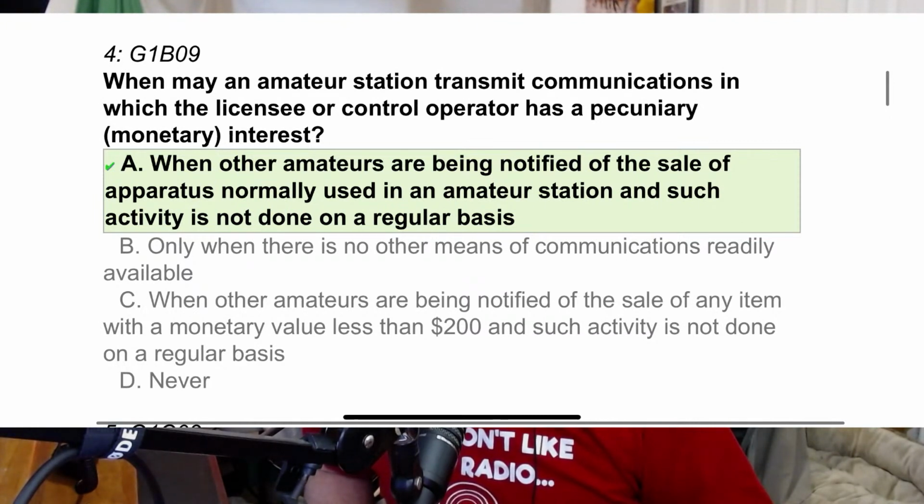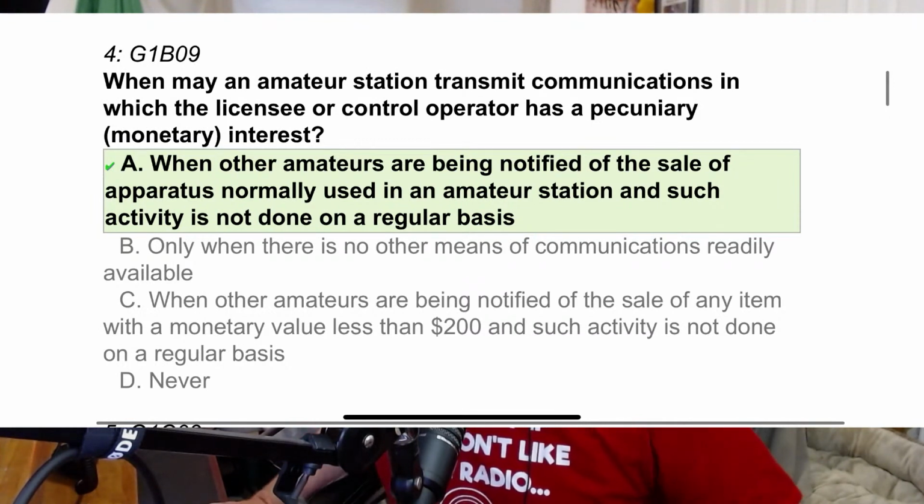It's only appropriate when other amateurs are being notified of the sale of apparatus. Apparatus is a wide berth, okay? It's radios, it's amplifiers, it's tuners. It's all stuff that has to do with ham radio. Receivers could be that too. Okay, so it's A, when other amateurs are being notified of the sale of apparatus normally used in an amateur station, and such activity is not done on a regular basis.